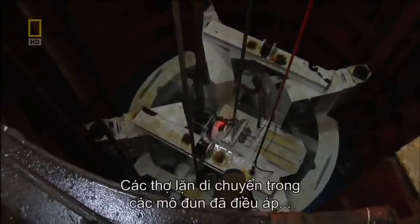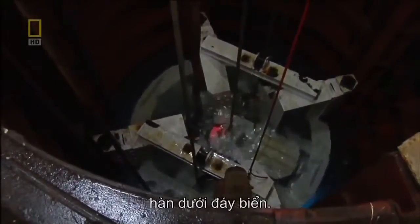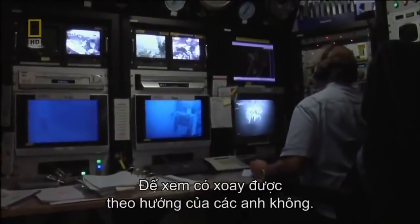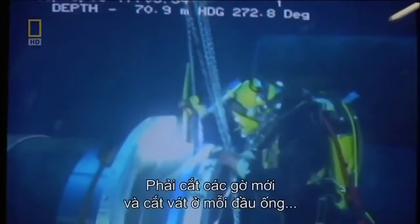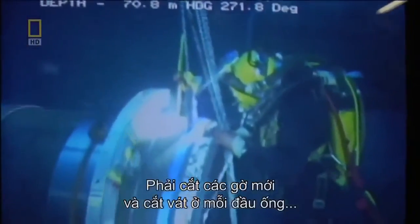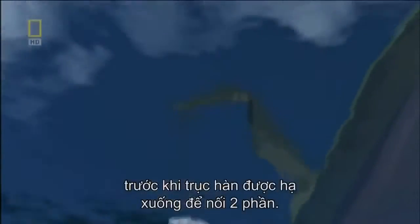The divers move around the worksite in pressurized modules, welding on the sea floor. Do one lift on it and see if we can rotate it into its proper orientation with you guys. Oh. Hey, you're clear of that, Dearman? New edges have to be cut and beveled at each pipe end before the welding hub is lowered onto the joint to connect the two sections.